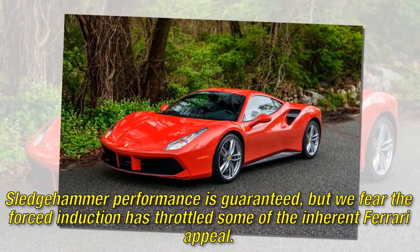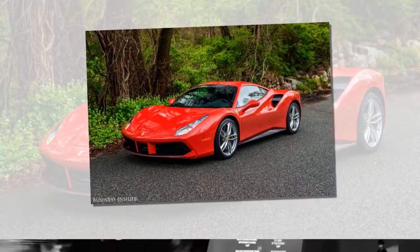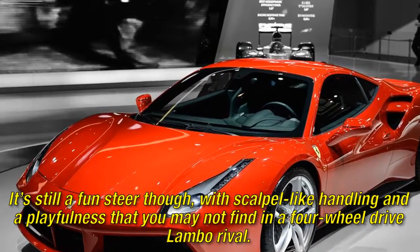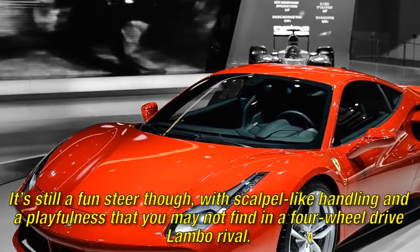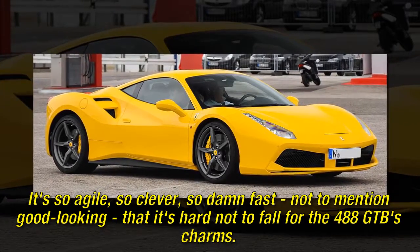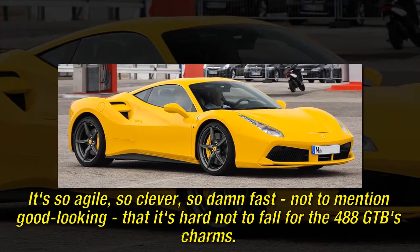Sledgehammer performance is guaranteed, but we fear the forced induction has throttled some of the inherent Ferrari appeal. It's still a fun steer though, with scalpel-like handling and a playfulness that you may not find in a four-wheel drive Lambo rival. It's so agile, so clever, so damn fast, not to mention good-looking, that it's hard not to fall for the 488 GTB's charms.